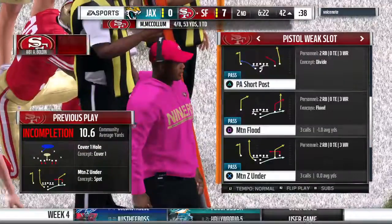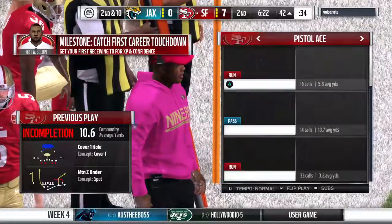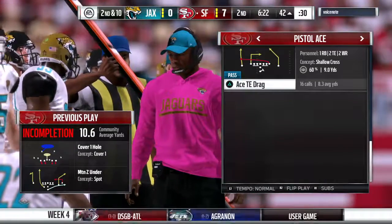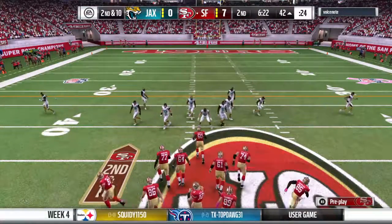So many offenses want to include their running backs into their passing offense and be able to swing the ball out or check it down to them. But sometimes those guys are just not as comfortable catching the ball as they are running it. Second down here after the incomplete pass.